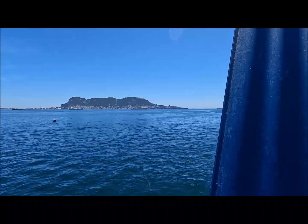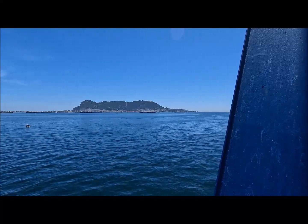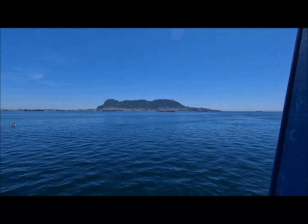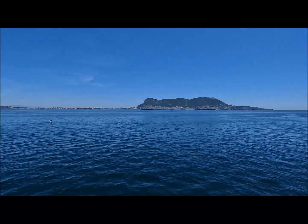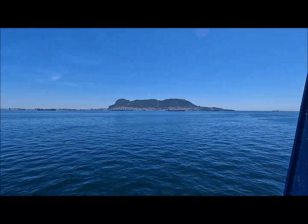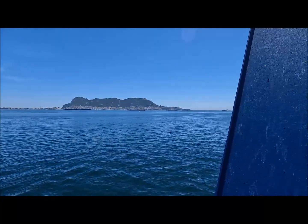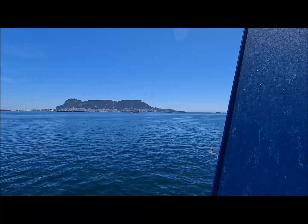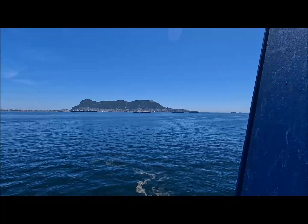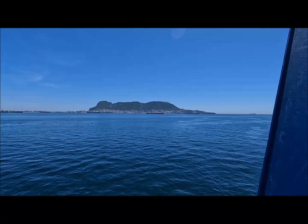These tenders are waiting. See the small tender, the small ship next to the big oil and petrol tankers. Because the fuel is so cheap in Gibraltar, that's what all these ships are doing. They're cross-loading from small tender vehicles to large tankers, and then they carry on their journey wherever they're going, anywhere in the world really. Quite a sight, isn't it?